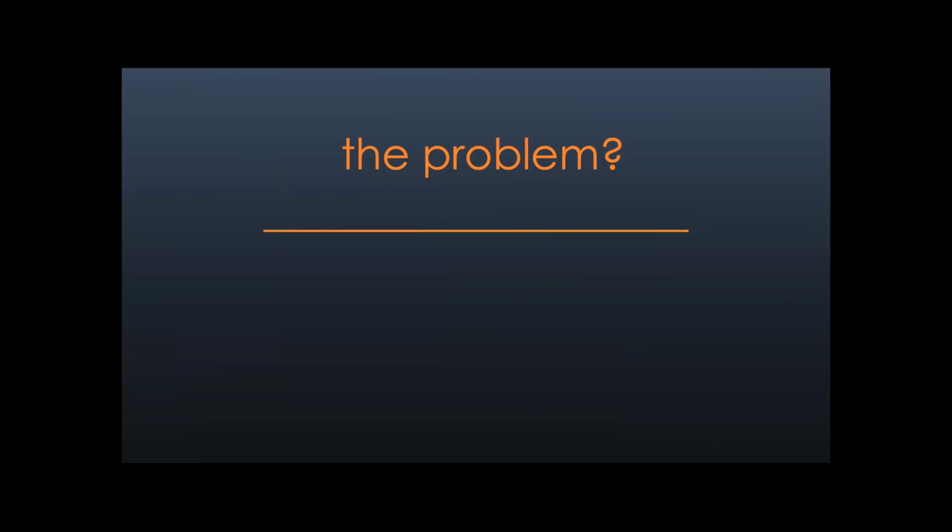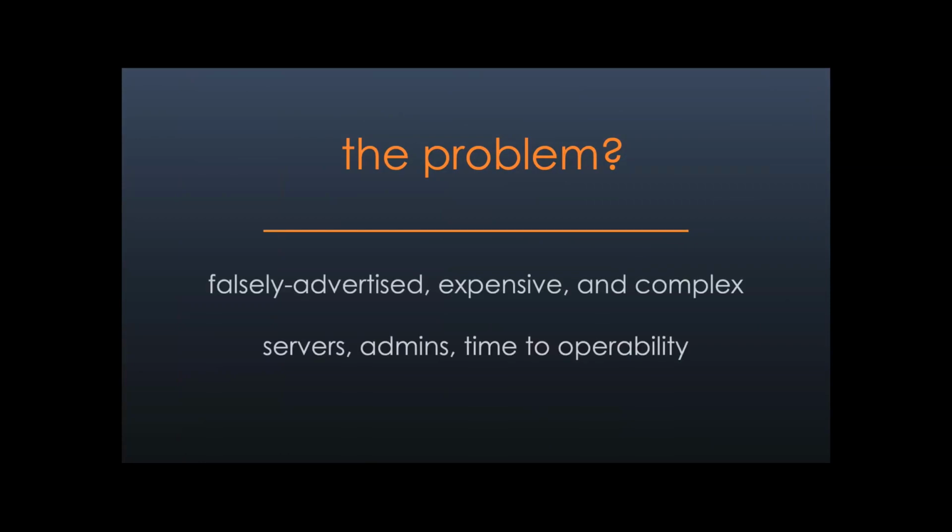So what's the real problem with log tools these days? Many of them are falsely advertised. They're very expensive and they've gotten extremely complex. It takes tons of servers in large scale environments, a lot of admin time, and your time to operability is weeks to months and sometimes even over a year just to get the system that's been architected up and running.